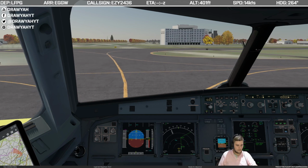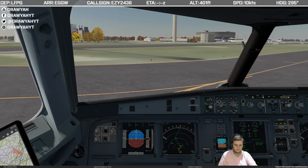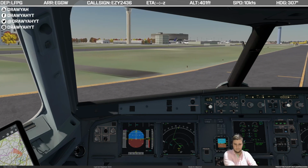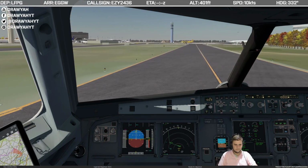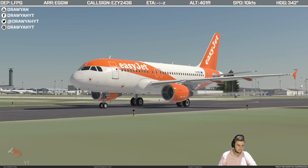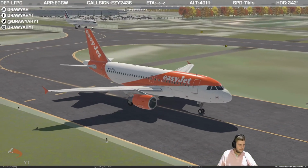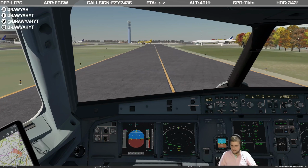Nice, our position. We're going this way. Ah, there's the Concorde at Charles de Gaulle. We'll get their help for us. Sadly, we don't need it.